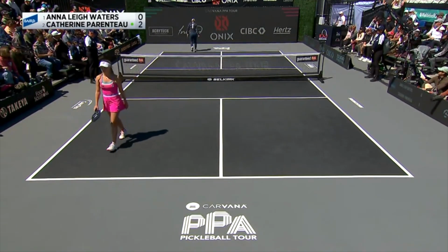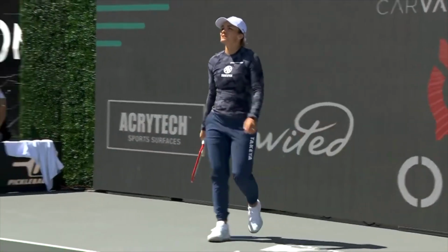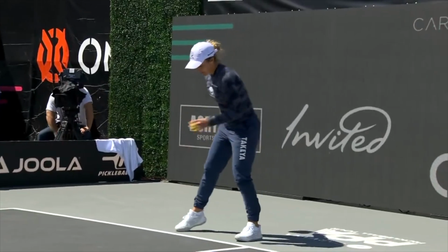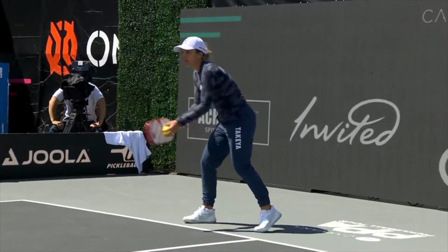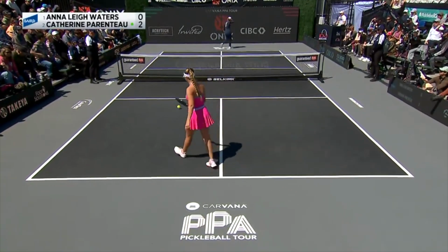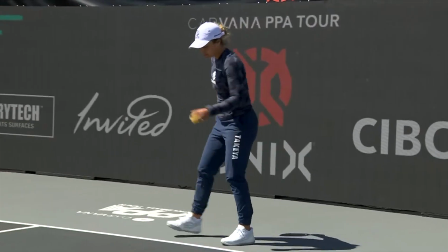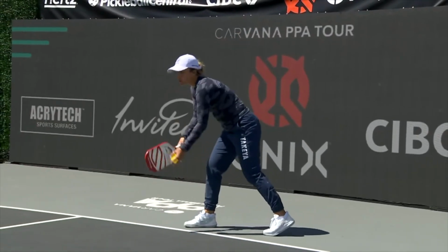And another one only on the other side. And you don't see Anna Leigh Waters just have to dig her feet in and go, I just got beat backside there. And she got beat twice with passing shots that were not hit at full pace. Really understanding the angles Parenteau is lately, and she's dialed in to start here. 3-0. CP up 3.